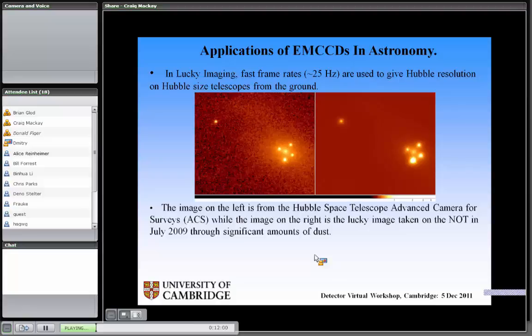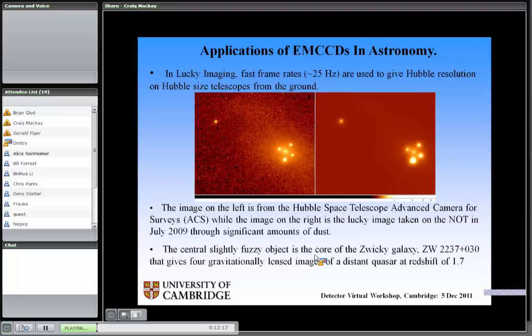The left-hand side is an image from the Hubble Space Telescope. This is the Advanced Camera for Surveys, which was upgraded very recently. And what you can see in there is a little group of 5 objects, the Einstein Cross. This is actually 4 images of a quasar, which is a very distant quasar at a high redshift of about 1.7. The fuzzier object in the middle is a Zwicky galaxy, which is actually causing the gravitational lensing and therefore the generation of 4 images.